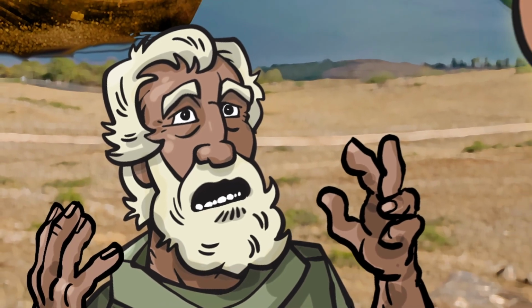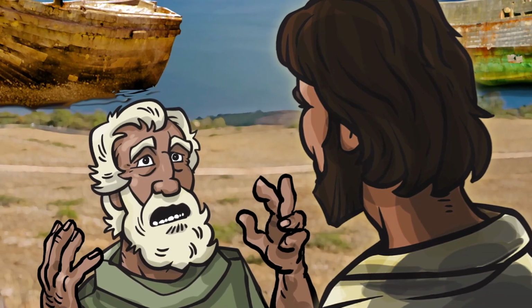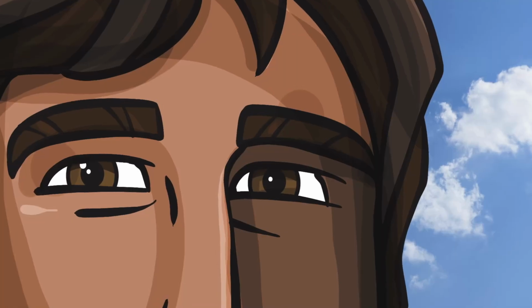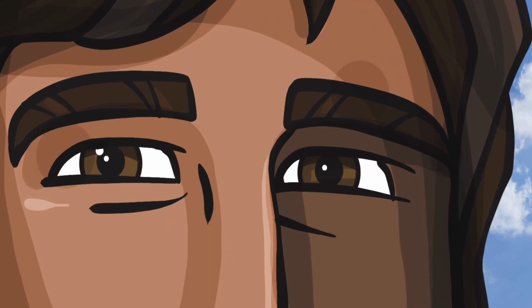Back on shore, Peter was so overwhelmed, he didn't give a single thought to that massive haul of fish. Instead, he threw himself down at Jesus' feet. "Go away from me, Lord. I am a sinful man." Jesus smiled at the group of ragtag fishermen. "Don't be afraid. From now on, you will fish for people."